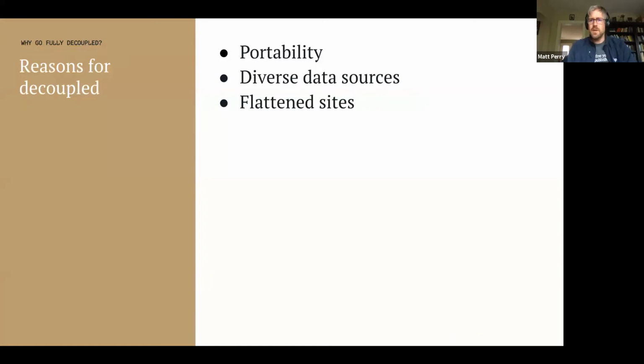And then there's another application which my colleague Ryan will speak of a little more later, where you may wish to deliver your site in a flattened form. In other words, you might wish to take a dynamic site, one that's generated by WordPress, and use one of several JavaScript solutions to flatten the site and deliver it as flat files. If this is a requirement for you, then there are good solutions in the decoupled realm for that too.